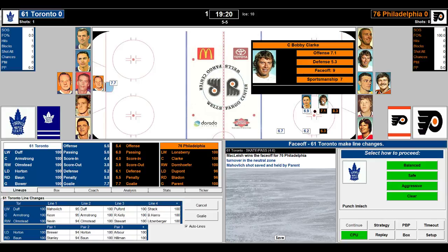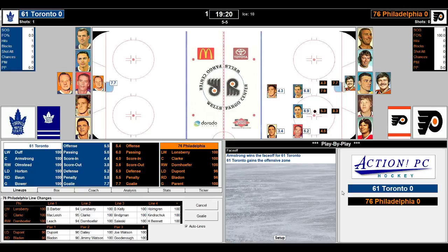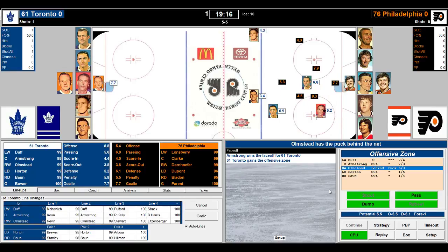So it's going to be a face-off now between Armstrong and Bobby Clark. Boy, was he a tough... He's got all of his teeth there. I don't think he really has all of his teeth. So Clark and Armstrong for the face-off. Both teams balanced. Toronto gains the offensive zone as they win the face-off.